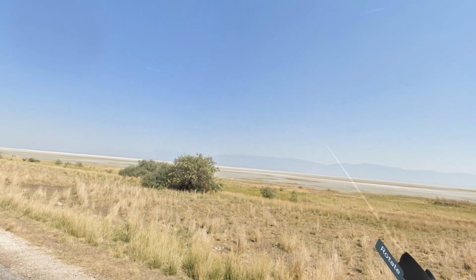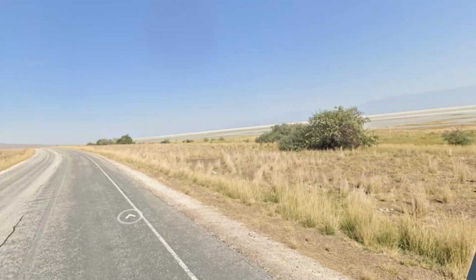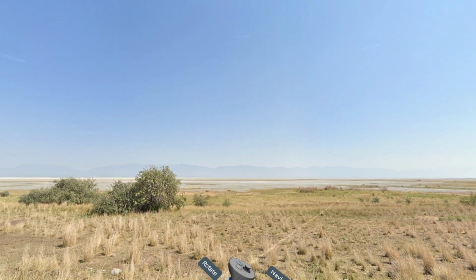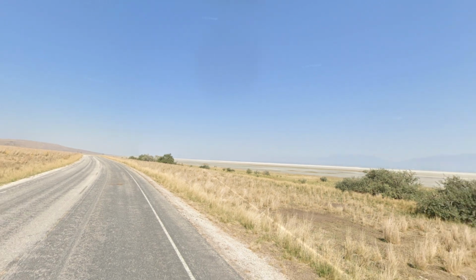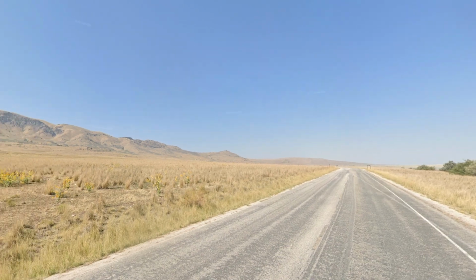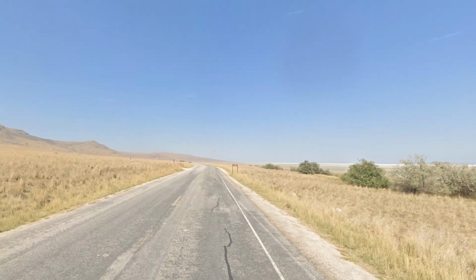Well, I say mainland. Utah is in fact doubly landlocked. This kind of acts like Utah's ocean a bit, I guess, if that makes sense. But then you can kind of see the lake out there, and you can see how dry it is, because the Great Salt Lake is unfortunately drying up, and it has been for a while.